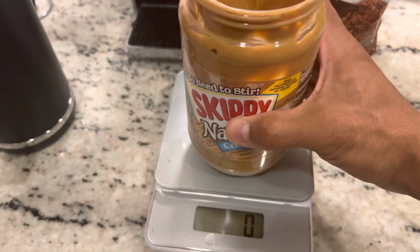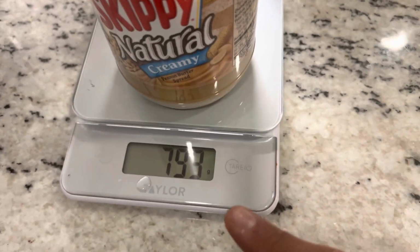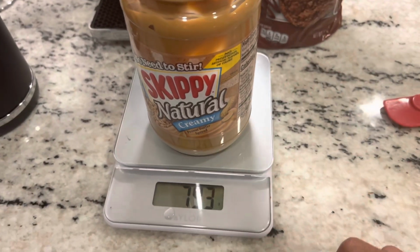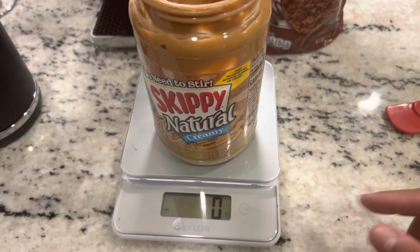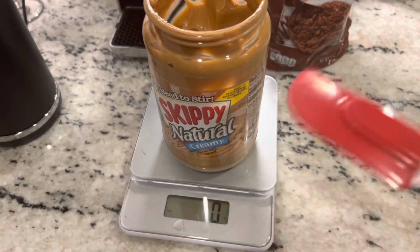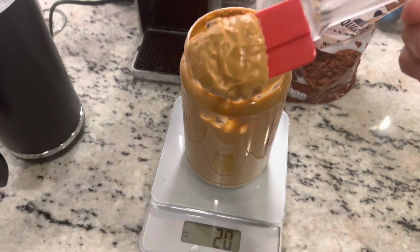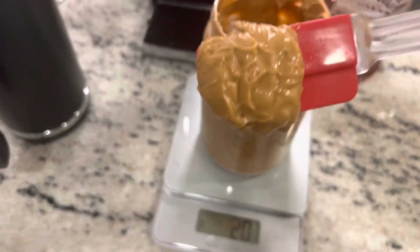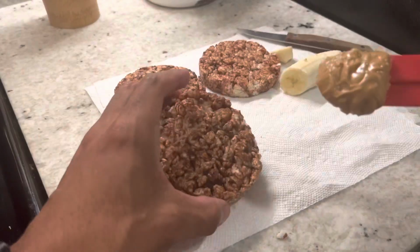I'm gonna place the peanut butter up on there. Now it says 793 grams. Now I need 20 grams. So what I'm gonna do is I'm gonna tare that out. So now it says 0. So now anything that I grab out of the peanut butter is gonna add up to the amount that I need. So I need 1 more gram. 20, okay. 20 on the dot, 20 grams. So this is gonna go straight onto my rice cakes, which are just right over here.